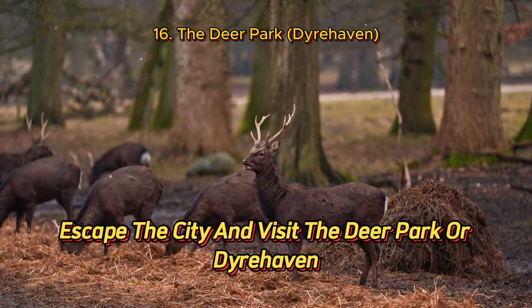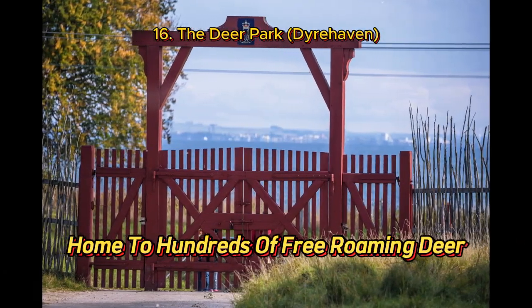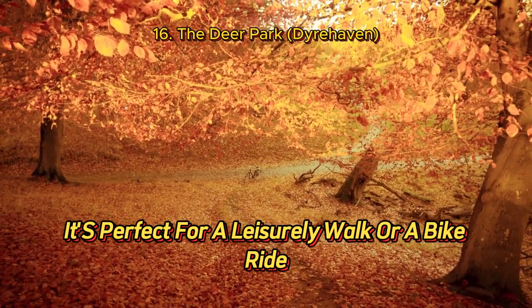Escape the city and visit the Deer Park, or Dyrehaven, a tranquil forest just north of Copenhagen. Home to hundreds of free-roaming deer, it's perfect for a leisurely walk or a bike ride.